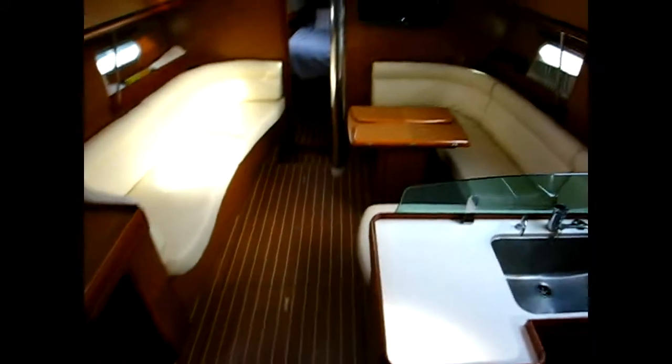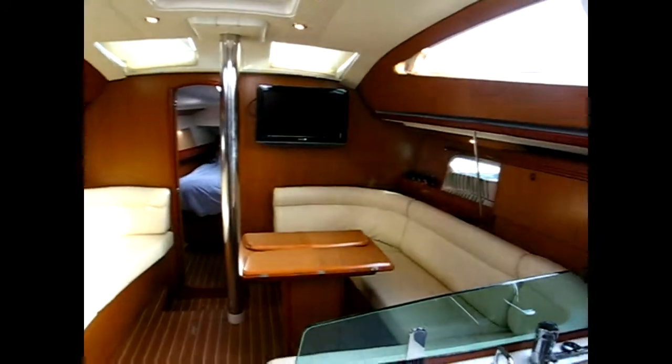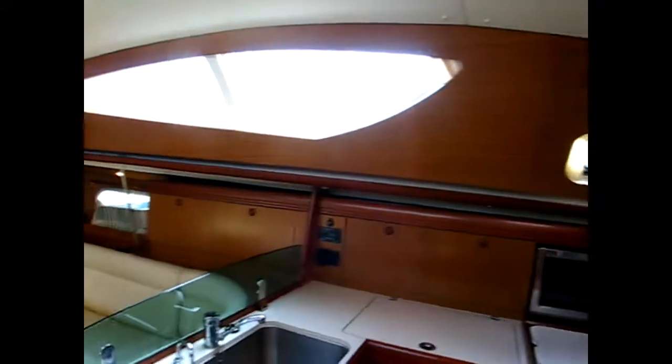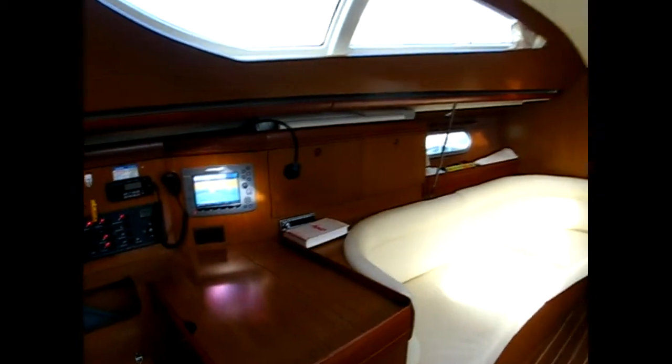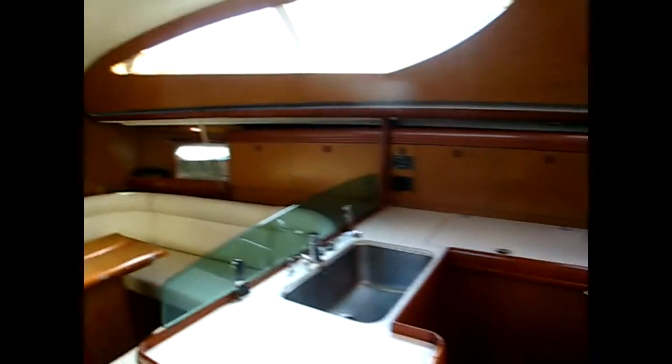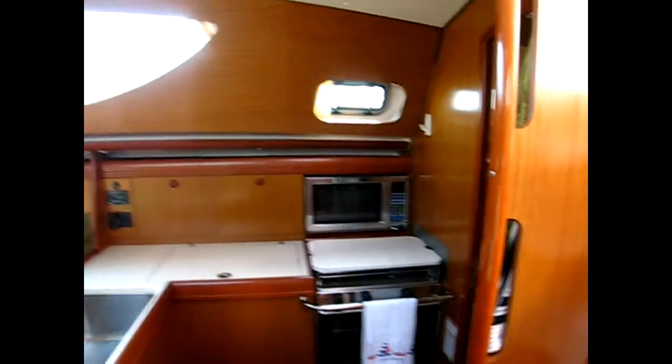So going below on Sanctuaire, one of the things you'll notice immediately, one of the most striking features of the Jeanneau 42 Deck Salon, is these big cat's eye windows on the side that just let in a lot of light and give the whole salon a very bright, airy feeling. A lot of space and plenty of headroom. There are also these very nice handholds along here so that you can negotiate your way up and down the salon in rough weather.